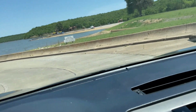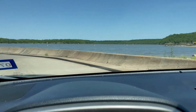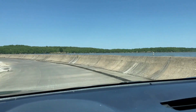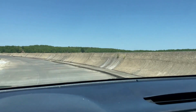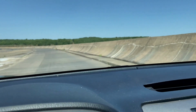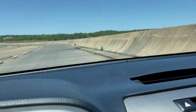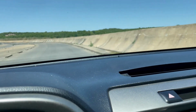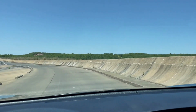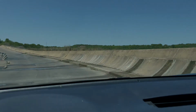So this is kind of crazy because to go to the campsite, you have to drive through this spillway where the water level of the lake is actually above you, and you're driving just below water level. This is unique. You can't really see it right now, but you saw it as I was coming down the hill that the water level is actually higher.